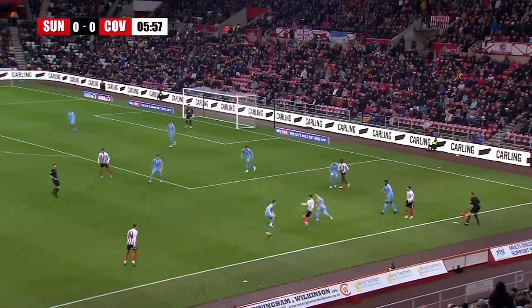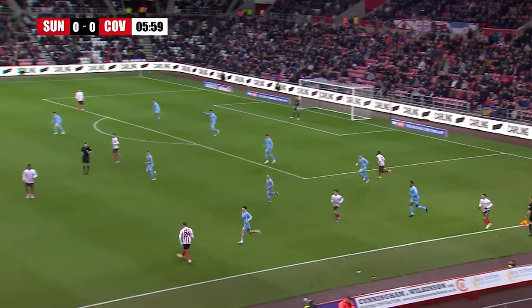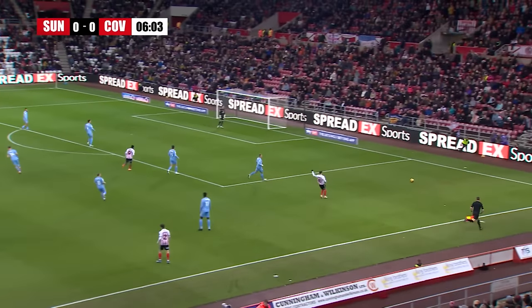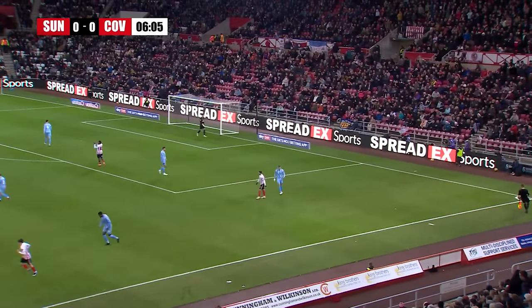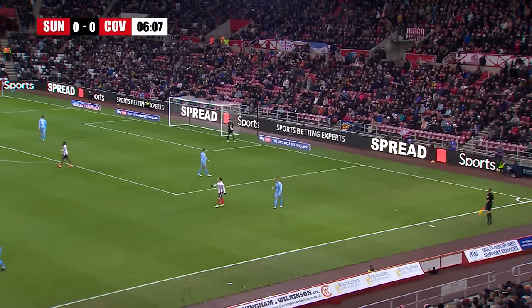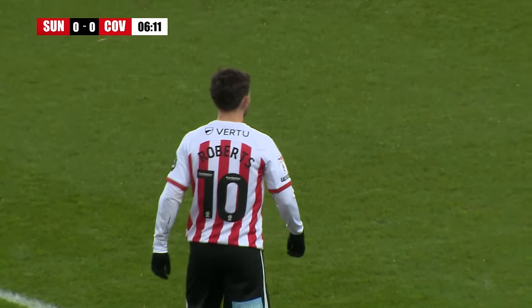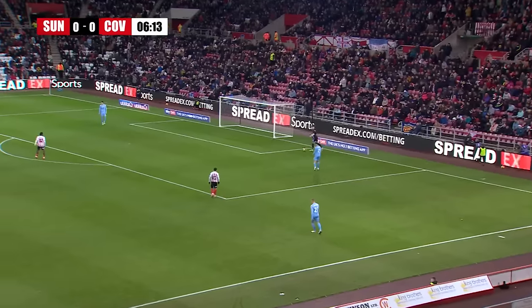He's Huggins. Dan Neil. Pierre Ecua. It's a lovely ball, but yeah, just too much on it. Difficult one. He's got to thread it with a little bit of pace on it between the two Coventry players, and just runs out of play there, looking for Patrick in behind.